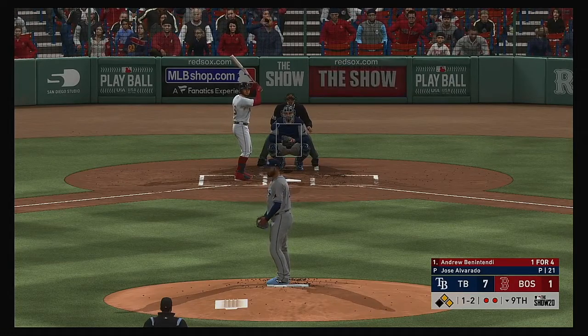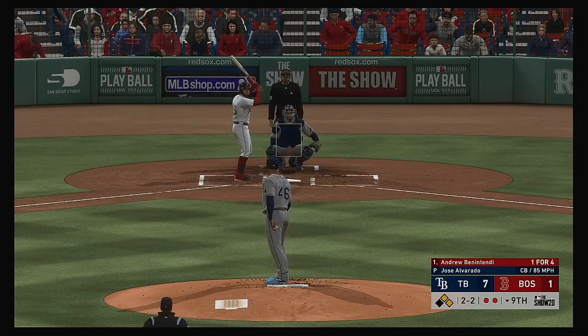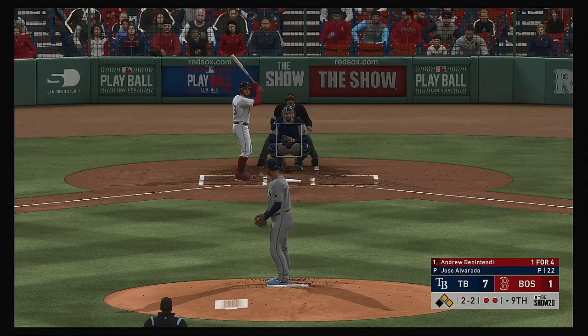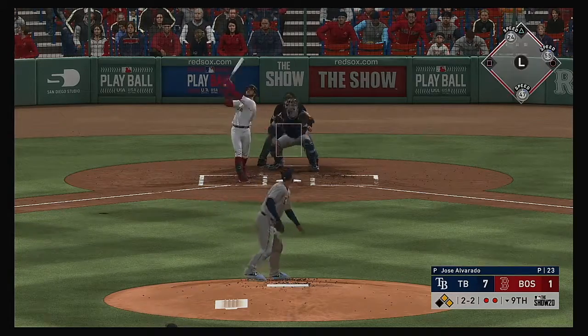Andrew Benintendi comes into this appearance in the midst of a 1-for-4 day. Well outside with the curveball for a ball. Looked like he was a little over aggressive there to throw that nasty curveball. Just needs to slow his delivery down a bit.